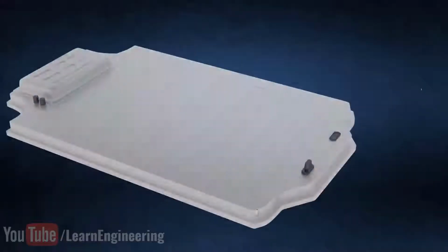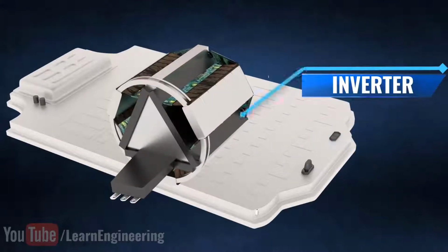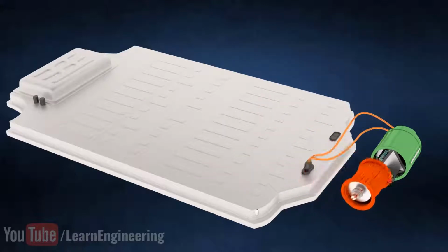In an electric car, the power source is a battery pack. An inverter converts the DC battery power into three-phase AC. The three-phase AC can turn an induction motor, which will thus turn the drive wheel.